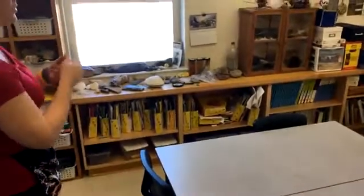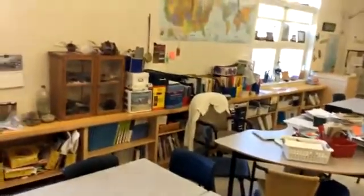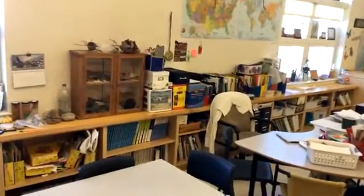Yeah, yeah. And then this is my teacher space, and you can tell that is not kid friendly. Everything's just kind of crammed in there. The kids know not to touch that.